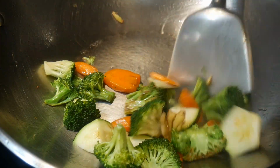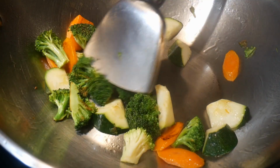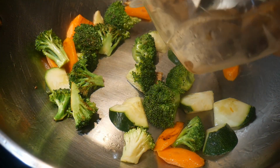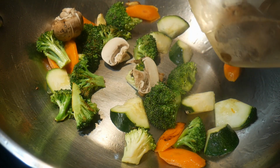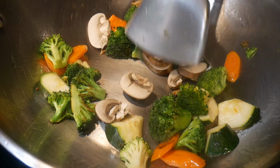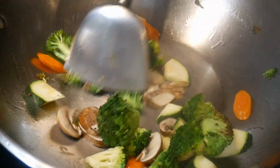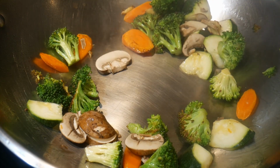At this point, I really want to stress the significance of advanced prepping in home cooking. Personally, my cooking moved to the next level after I started advanced prepping. With everything ready at my fingertips, cooking is far more fun, and I also become more creative.